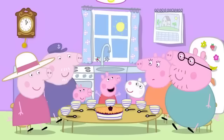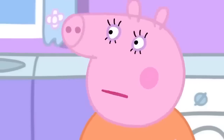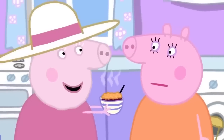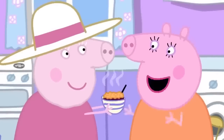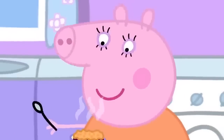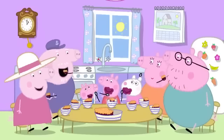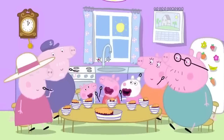But it's funny. I never want to see another blackberry in my life. So you don't want any apple and blackberry crumble then? Well, delicious. Mummy Pig loves apple and blackberry crumble. Everyone loves apple and blackberry crumble.